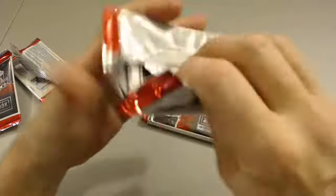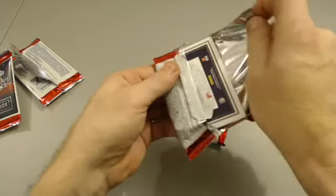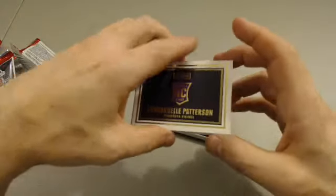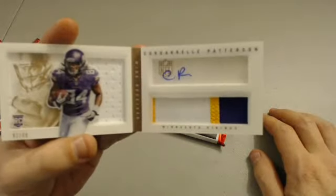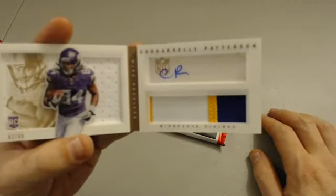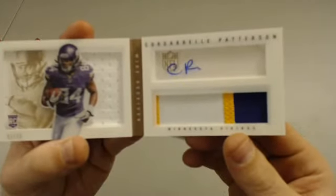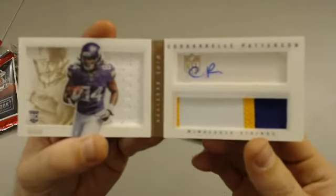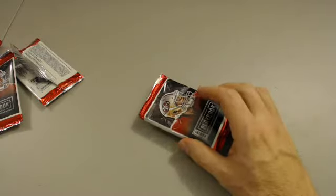On to what you're waiting for, I am sure, the booklets. First off, let's see who we got out of here. Most of the time, Playbook opens pretty well for me. This box is wanting to mess with me a little bit. We have a Cordarrelle Patterson for the Minnesota Vikings. It's 2 of 49. Recessed auto, two patches, one on each side of the booklet. Three color patch. Nice hit. Nice booklet. Cordarrelle Patterson rookie. Let's see if Teddy Bridgewater can learn to pass to him.